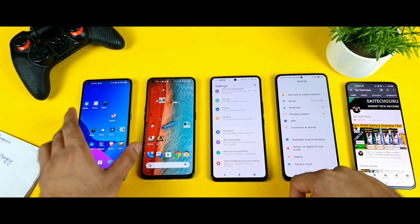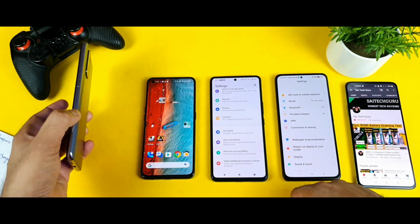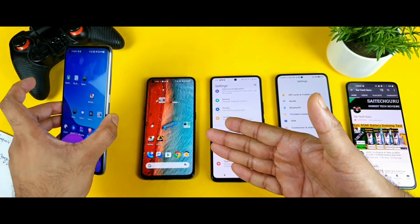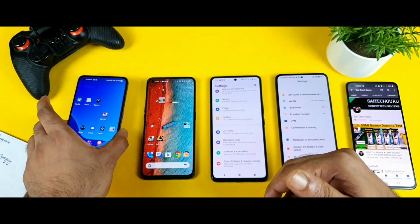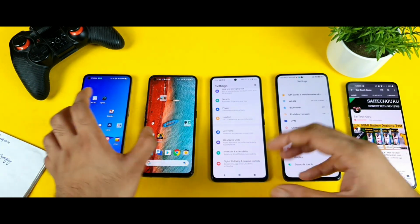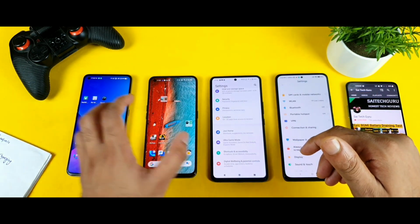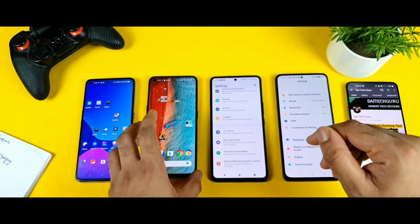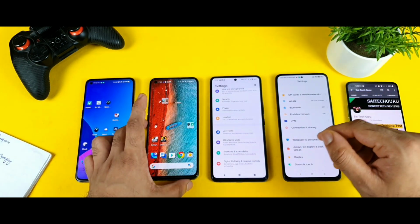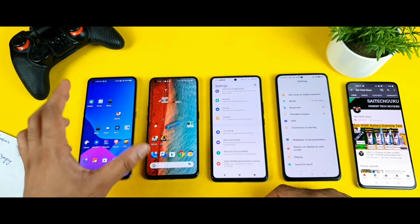And finally, let's move to the Realme X7 Pro. At this point, there is no point in buying the Realme X7 Pro because you do have the Realme X7 Max for less price, and you are getting a 3.5mm jack and less weight, small screen and compact. Then why buy the X7 Pro at this point, friends? Definitely, make sure to buy the Realme X7 Max and save some money as well. That's another good advantage which we are having with the Realme X7 Max.